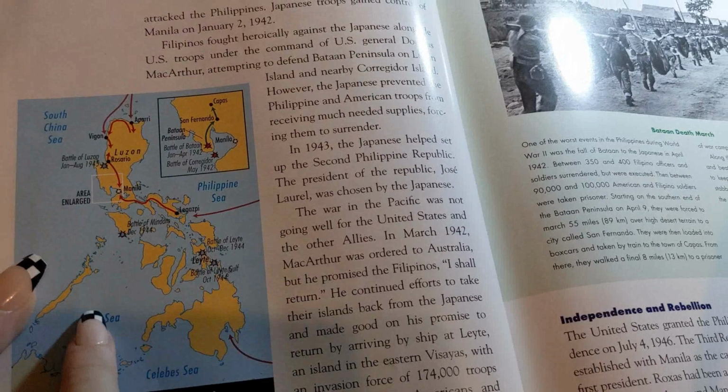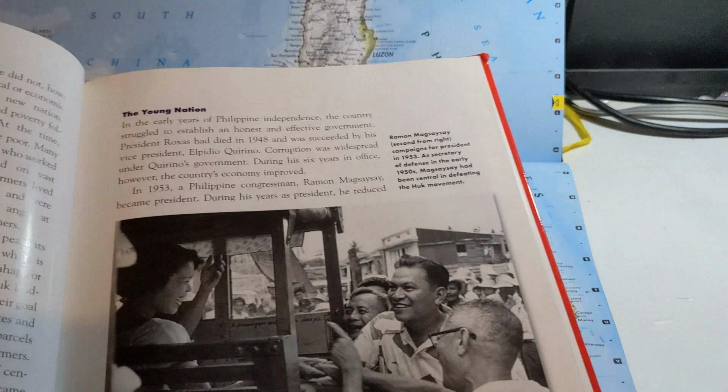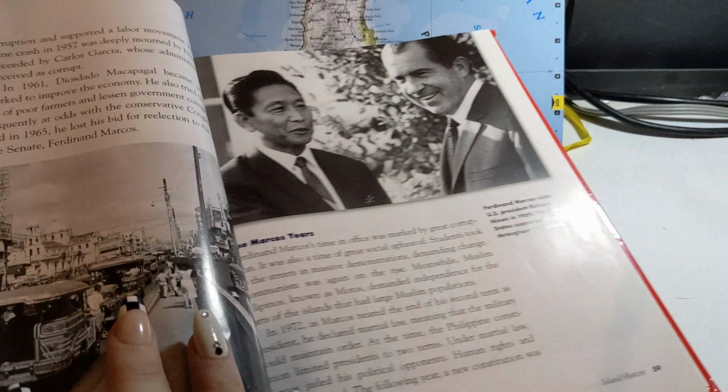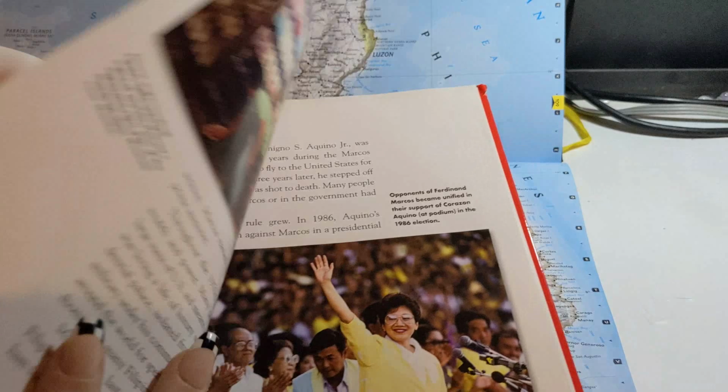This is from the Bataan Death March. And here are some of the Huk rebels in jail. This is Ramon Magsaysay, who's credited for ending the Huk Rebellion. A really beautiful picture from Metro Manila. And here is Ferdinand Marcos with Richard Nixon. Birds of a feather, right?